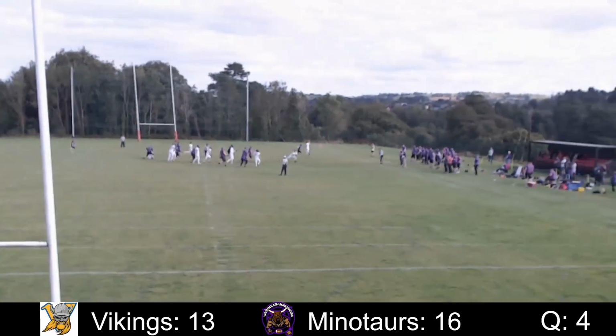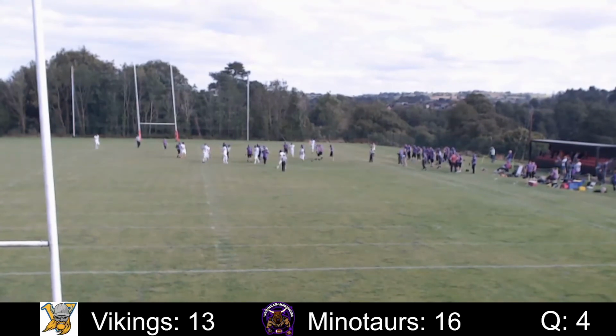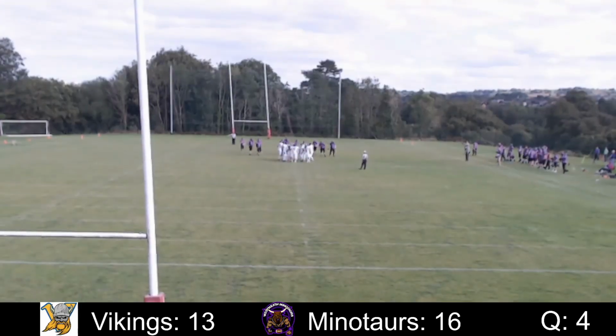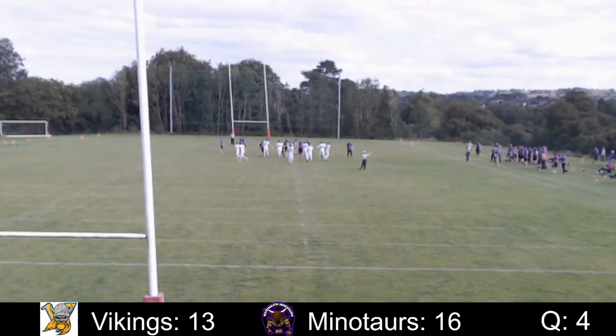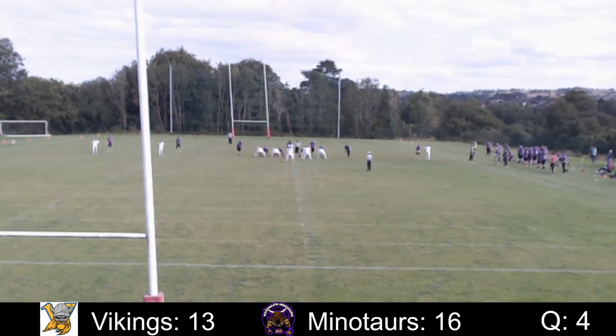Kieran Gillihool out, dump pass. Looks to be no gain. Another touch for Adam O'Mahony. Vikings heavy set again. Danny Quilter by himself on the right hand side. Finn O'Donovan in the slot. Martin Rothschild out left.